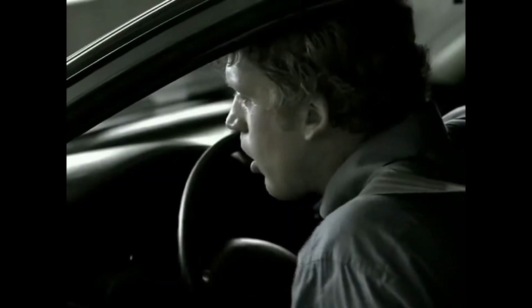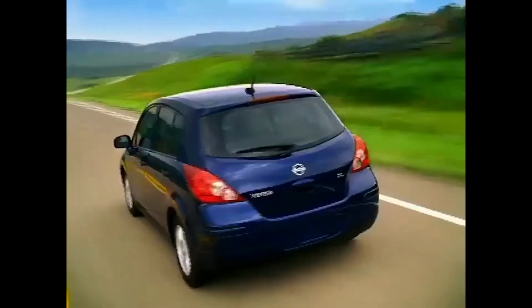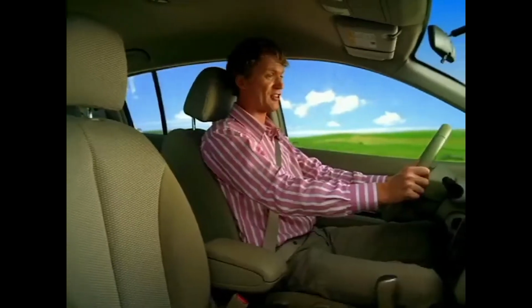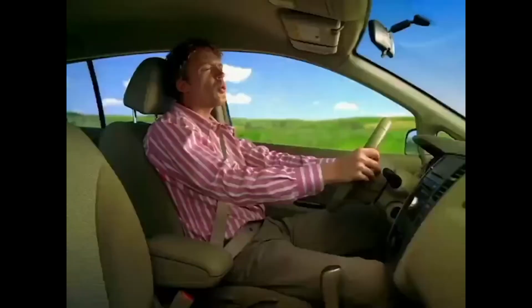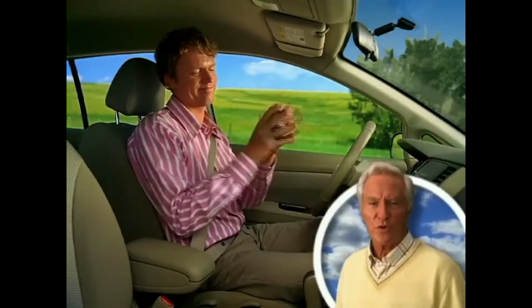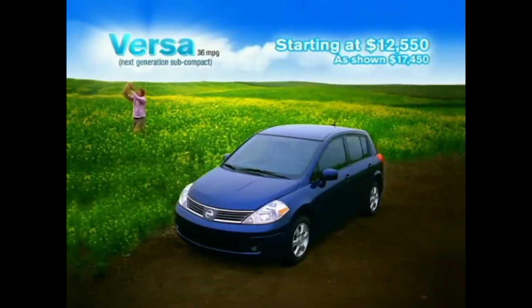It's too small, car's too small. Autoclaustrophobia. It's taken a devastating toll, but its days are numbered, thanks to the all-new Nissan Versa. Versa treats small car symptoms with best-in-class interior space. Now this is roomy. Versa lets you be carefree and hands-free with Bluetooth technology. I like that. Versa will help you take control of autoclaustrophobia today. Ask your Nissan dealer if Versa is right for you. Oh, you're so cute.